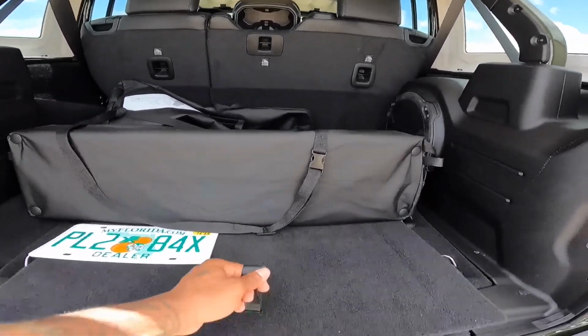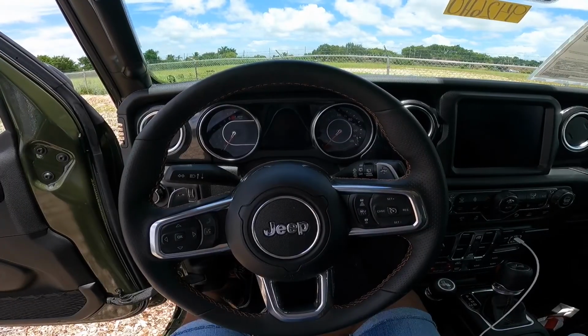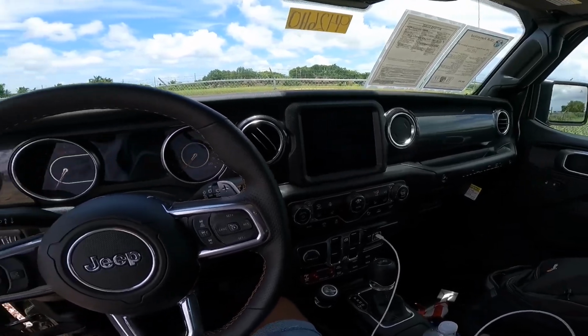So it is very capable of putting your things in the actual cargo area. And underneath here, Jeep does give you some underfloor storage. Sitting in the interior of the Jeep Wrangler 392, as you guys can see, this interior does look very modern, but keep in mind, Jeep should be working on the new generation of Wrangler.